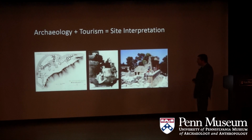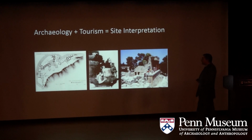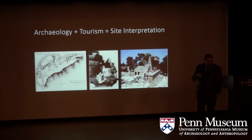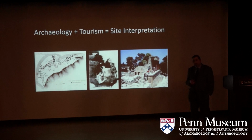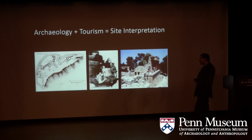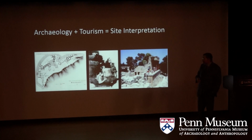Archaeology, the scientific pursuit of archaeology, plus tourism means that those sites have to be interpreted for a visiting public. This is not a new concern, and in fact, it's quite interesting. When you look at sites around the world, many sites experienced site interpretation for a visiting public beginning at the turn of the 20th century. Knossos, Mesa Verde, there are many in Egypt, all around the same time, this interest in interpreting the sites for a visiting public in conjunction with or after excavation.